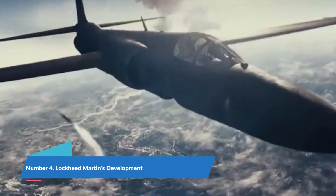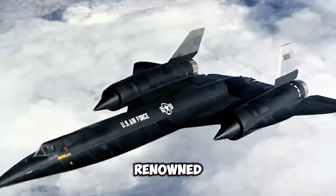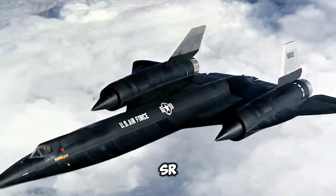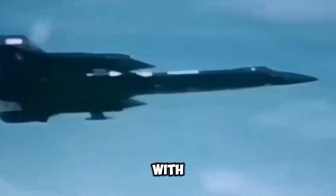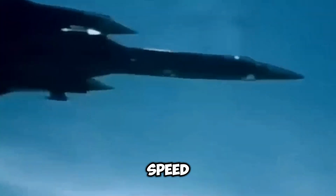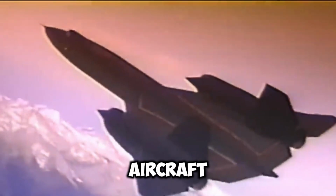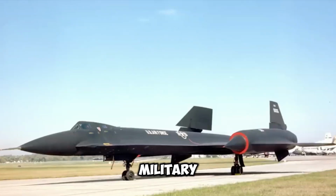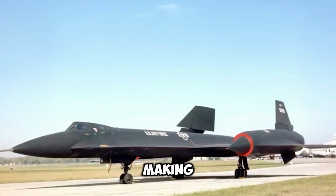Number 4. Lockheed Martin's development. Lockheed Martin's Skunk Works, a division renowned for its groundbreaking achievements in aerospace innovation, is developing the SR-72, a speculative hypersonic aircraft that is frequently mentioned with the Dark Star. In addition to using its speed for surveillance missions, the SR-72 is intended to be an uncrewed aircraft with the ability to hit valuable targets. For contemporary military operations, when quick intelligence collection can help with real-time tactical decision-making, this dual functionality is essential.